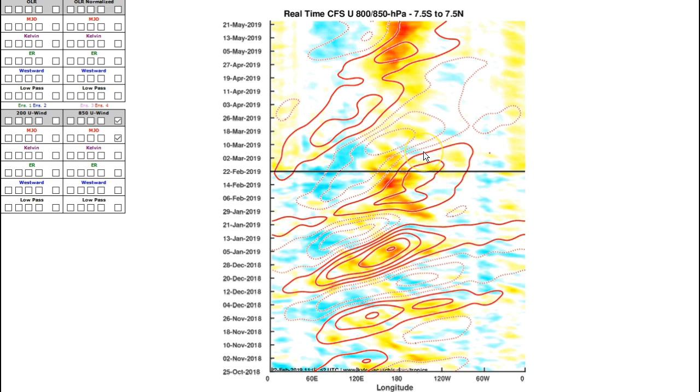But by about March 4th or so, it pretty much dies out. The dotted contour, inactive phase of the MJO. And it does its thing for pretty much the whole month of March. And then this long-running active phase of the MJO sets up, kind of weak. Notice there was a strong active phase right around in here, and inactive. Then as you get further, it gets weaker and weaker.